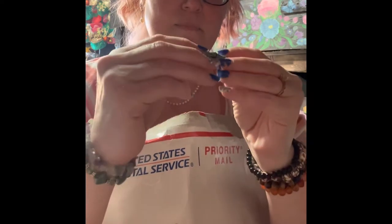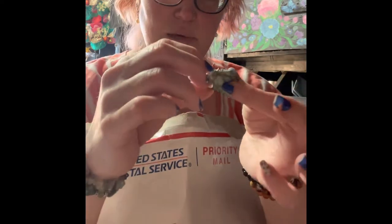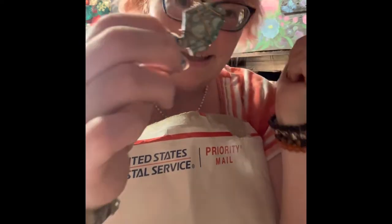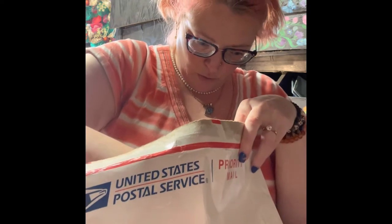It's wrapped. I thought maybe it was wrapped so that you could attach it to a necklace, but it's not. It's just kind of tied off. So it's like this little rock's in a cage. Okay, some more leafy things. I'll put those in my burn bowl.